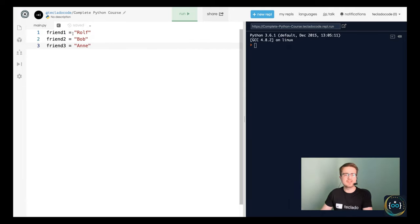But of course, you can imagine that as your program grows, this becomes less and less feasible. You have to keep adding variables, and not only that, but working with these variables becomes increasingly difficult. For example, if you wanted to print out who your friends are, you would have to print friend 1, and then print friend 2, and then friend 3. And if you add more, you would have to add more print statements. And that means that as your code grows, it grows more and more exponentially. And that means that this code is not going to be very easy to work with.